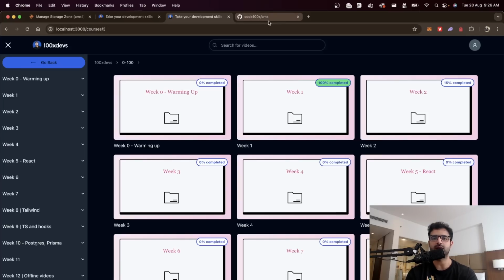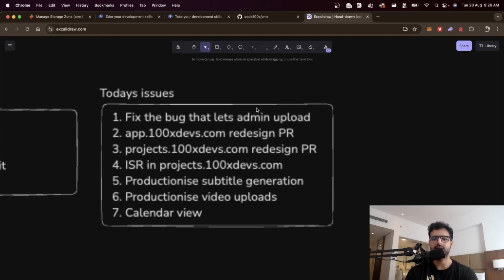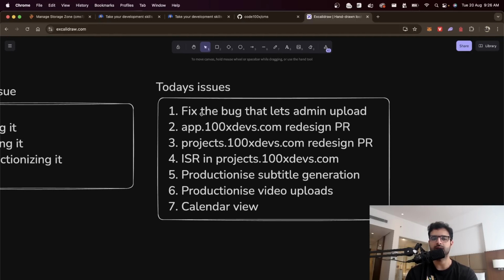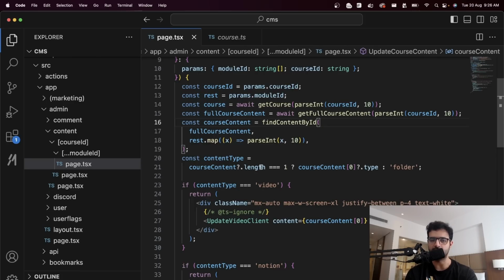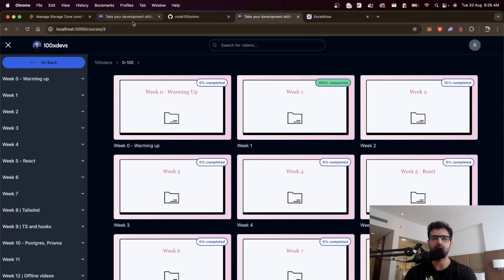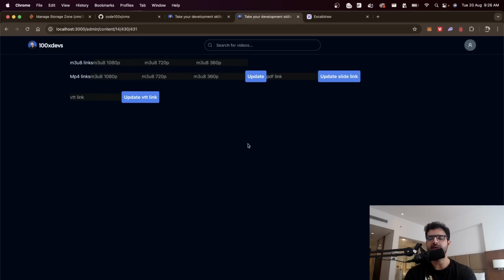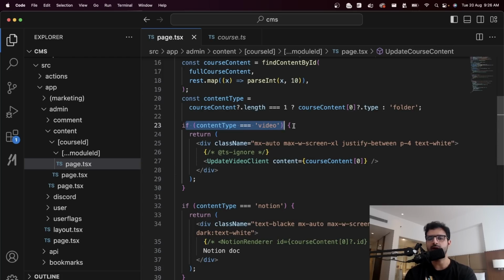The issue to fix is this issue right here, which lets the admins upload a video. So we'll stick to that. Content type. This basically tells you, if this is the admin dashboard, is the user currently in a folder? I'm in a folder over here. Or is the user on this page where they've opened a specific video. So we should render this. If you look at the content, what does it say? If content type is video, then render update video client, render this component right here.